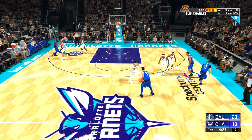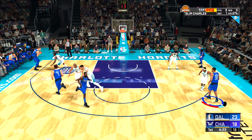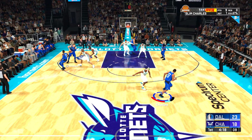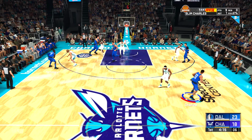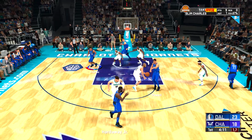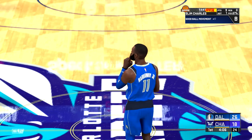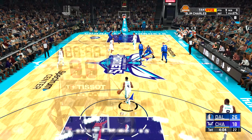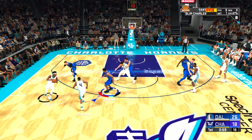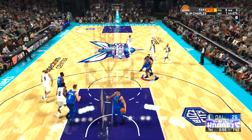Doncic passes to Powell. Left side, Porzingis. Outside Hardaway. Dallas needs to get off a shot. Powell finds Hardaway. Another three for Dallas. Well, in today's NBA, you've got to be able to play in pick and roll, and Hardaway doing work right there. Graham, the pass to Monk. Launches it. Drops in the tray.